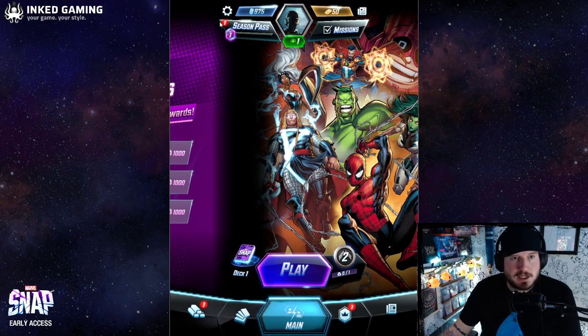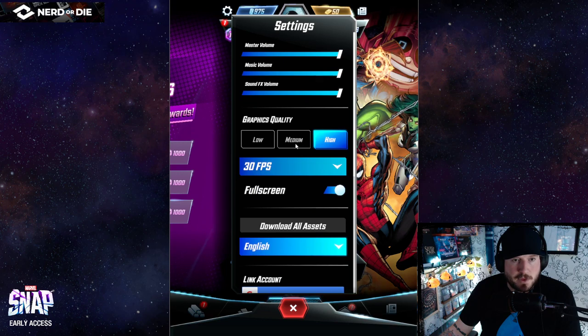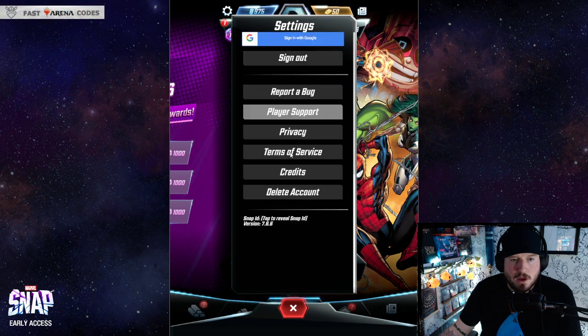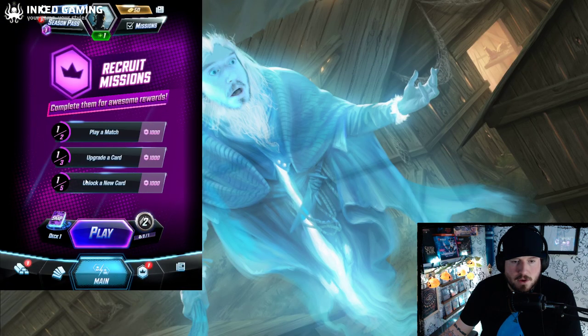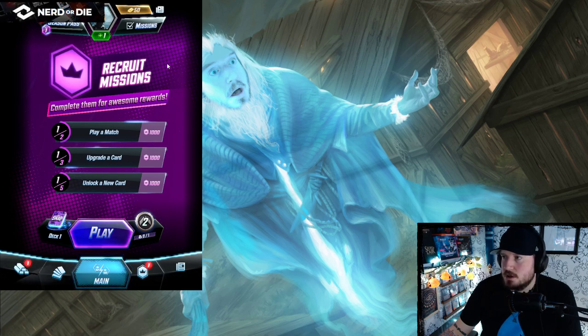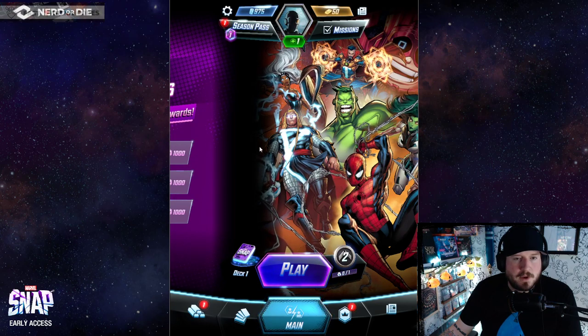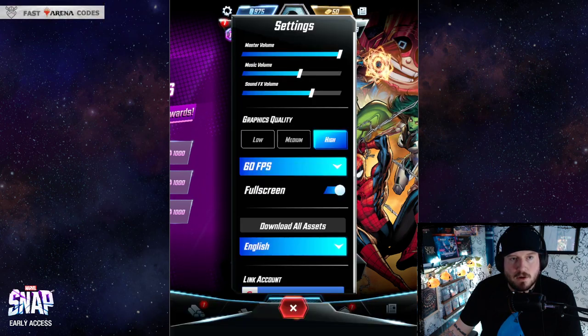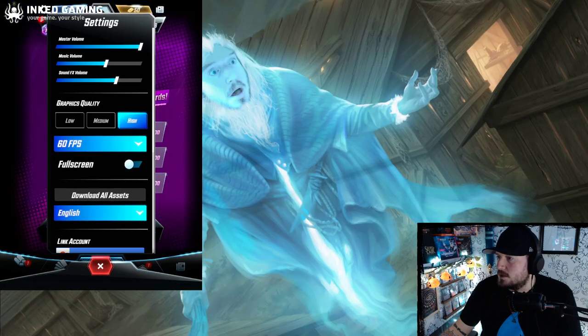This isn't some trick. That's all I can see. Full screen, download all assets. Okay, we definitely need to turn the music down. Graphics quality high, sure. Full screen, no. Okay, now we can see it all for some reason. And if we go back to full screen, it's broken again. Okay, I mean, we could do this windowed mode. Okay, I can't grab the.